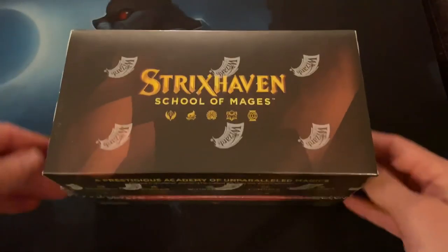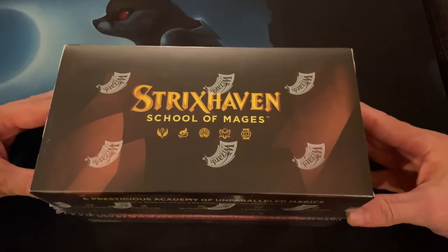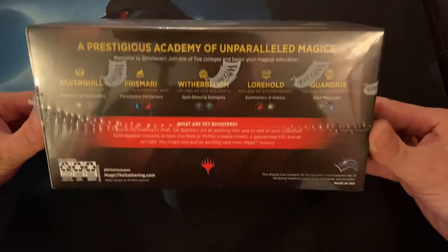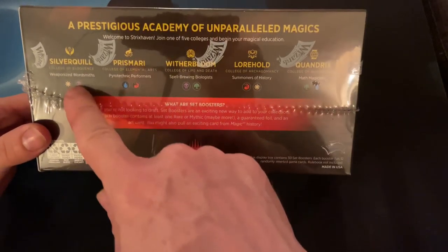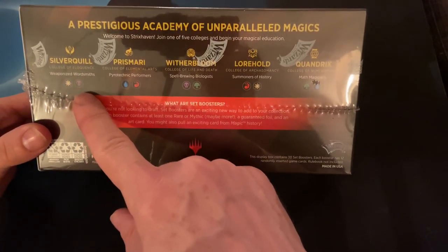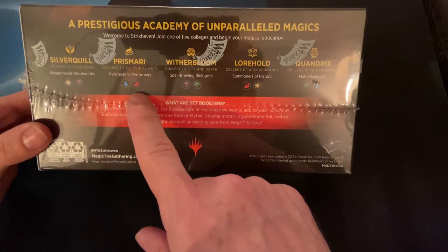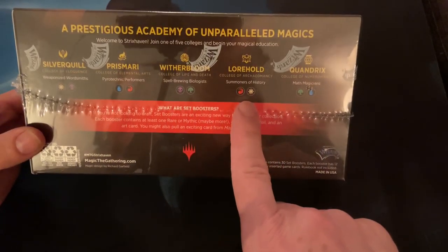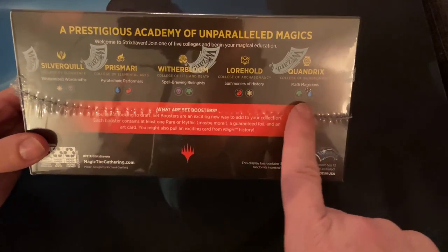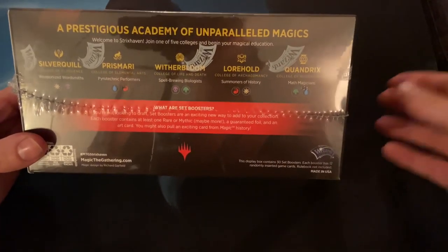So let's just refresh ourselves. What are we going to be looking for in Strixhaven School of Mages, our set boosters? We have the five different colleges here. We have Silverquill, which is our black-white color combo, Prismari, blue-red, Witherbloom, black-green, Lorehold, red-white, and Quandrix, green-blue. So these are all the enemy colors.